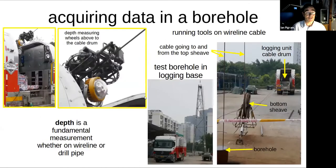We acquire those data in the borehole, and this is an example of the cabling structure to dangle the tool on. Depth is one of the most fundamental measurements. If you get depth wrong, you can't correlate it. So on the right-hand side, you have a cable drum, and that goes through a lower sheave wheel, goes up into the derrick and up a sheave wheel, and then down into the borehole. That helps to have the cable going downwards as you go into the borehole. Depth is measured by these wheels on the cable, and that helps us to work out how deep we are with the tool.